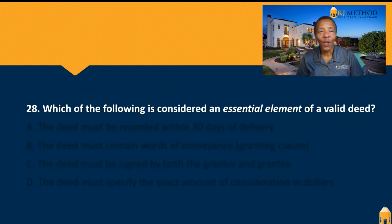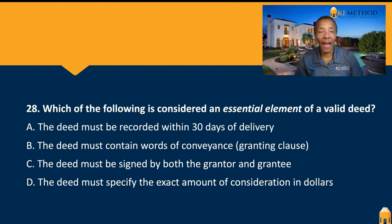Number 28. Which of the following is considered an essential element of a valid deed? A, the deed must be recorded within 30 days of delivery. Hopefully you're not picking that answer anymore. B, the deed must contain words of conveyance. C, the deed must be signed by both the grantor and the grantee. And D, the deed must specify the exact amount of consideration in dollars.